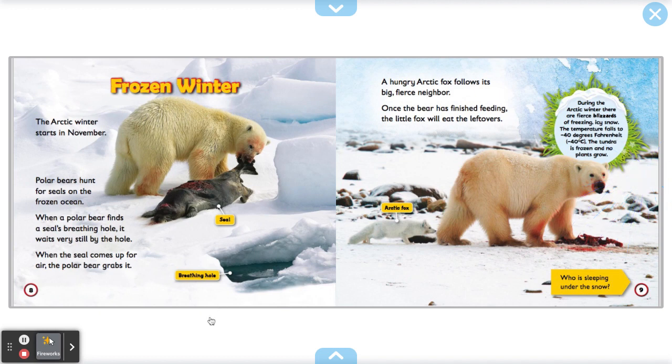Frozen winter. The Arctic winter starts in November. Polar bears hunt for seals on the frozen ocean. When a polar bear finds a seal's breathing hole, it waits very still by the hole. When the seal comes up for air, the polar bear grabs it. We have the seal and the breathing hole.